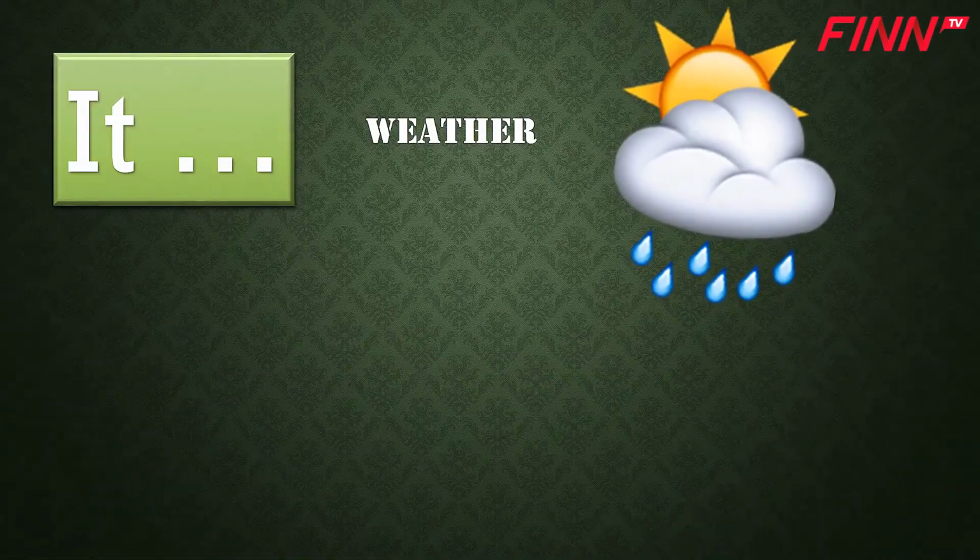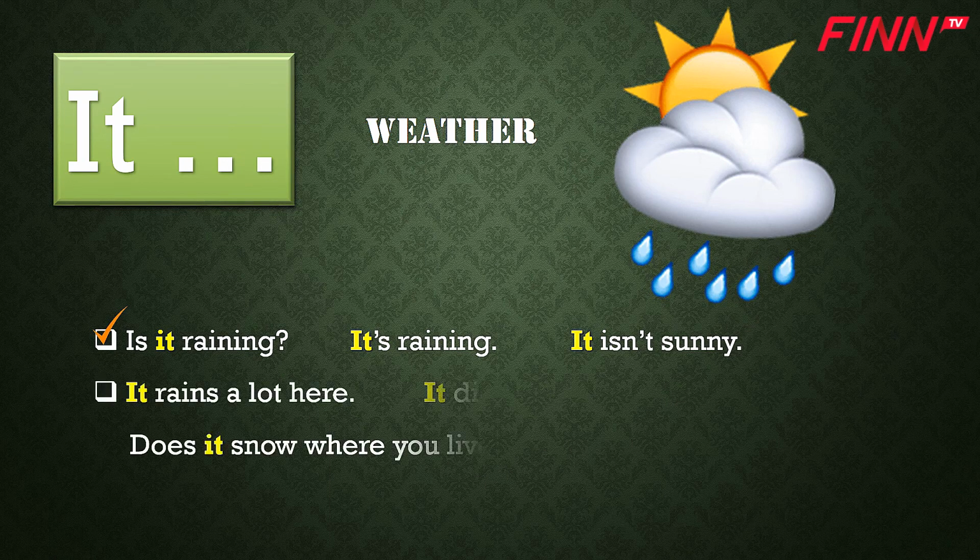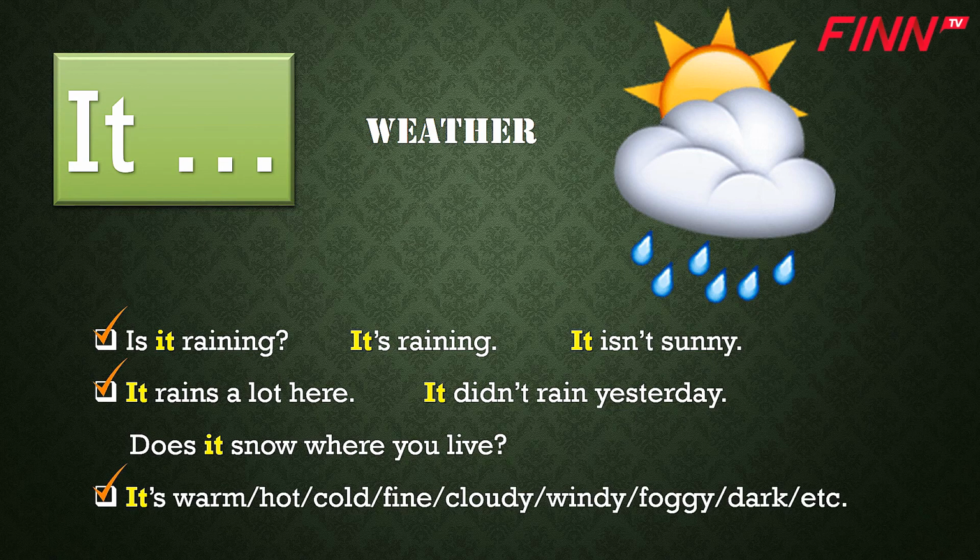Dealing with the weather. The weather, we're going to use it when we ask the question about the weather, when we're answering the question about the weather, right? It rains a lot here where I live. Does it rain where you live? Today, it isn't raining, right? When we want to describe any other condition about the weather, it's hot, it's cold, it's foggy. You see? So these are just some examples, but guess what?